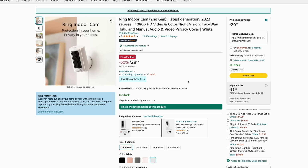Of course, we mentioned iRobot. Amazon also has a bunch of other brands under them. Ring is one. Blink cameras are another. But all of that stuff is going to be on deep discount.